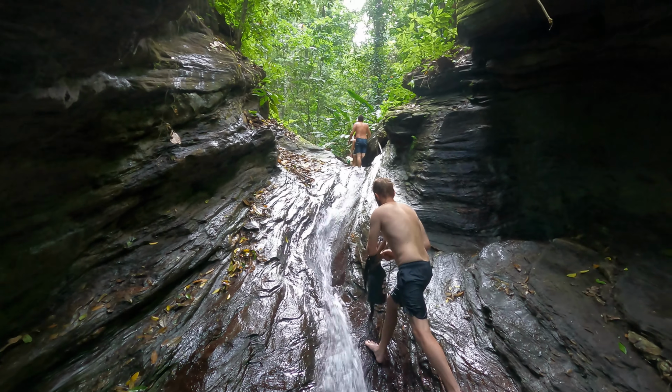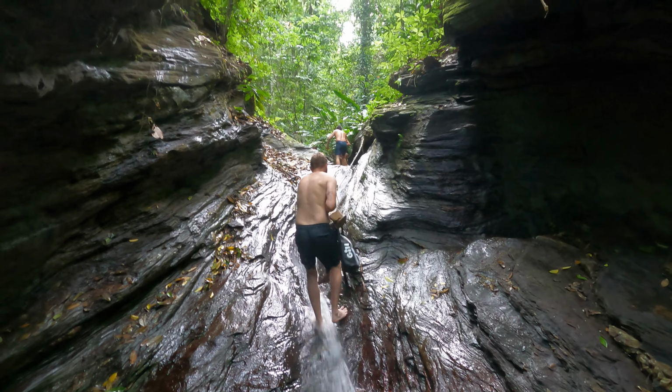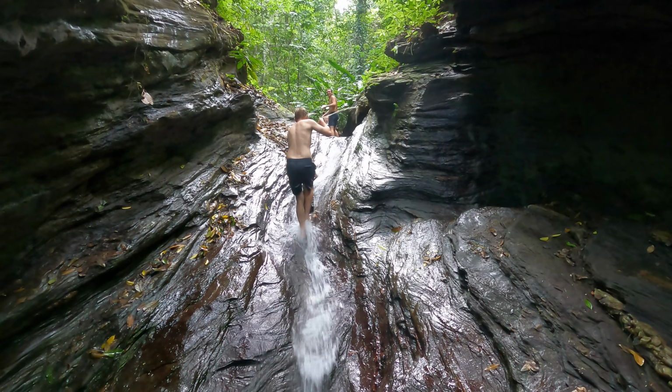This waterfall is the biggest one you need to climb to reach the final swimming pool at Covigne. Now it can get pretty slippery, which is why we use that rope to help ourselves get up. We are almost at the swimming pool at the top.